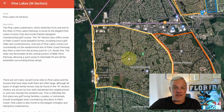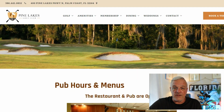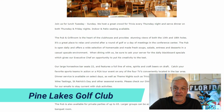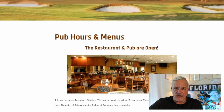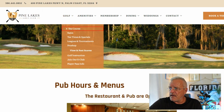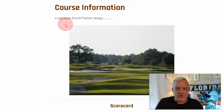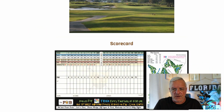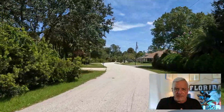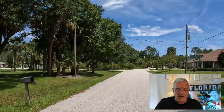And so there are a lot of houses located around it. One of the things people use to describe the Pine Lakes area, for example, is that it's like being in a gated community without the gate. So you have these meandering streets, and that's the one thing about Palm Coast, you definitely have to bring your GPS when you're out driving around, because there's no real grid system in Palm Coast, which is a good thing, I think, because it slows the traffic down.